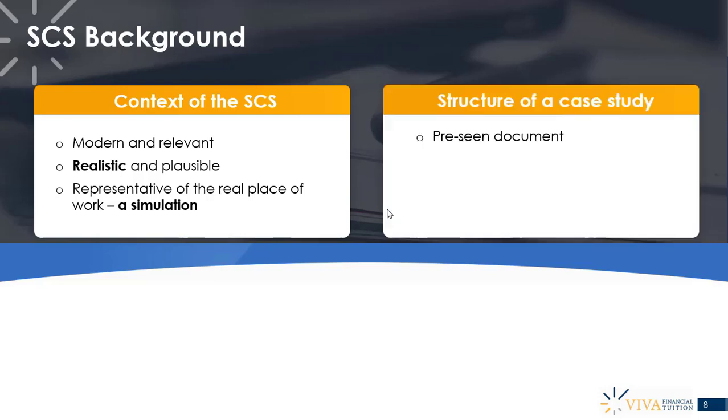So the structure of the case study: first of all, you get a pre-seen document, a dossier of realistic business information of about 25 to 30 pages, about 7 weeks before the exam.